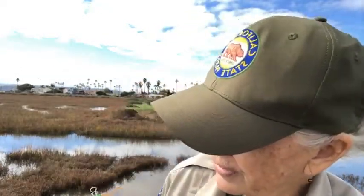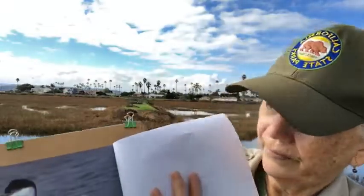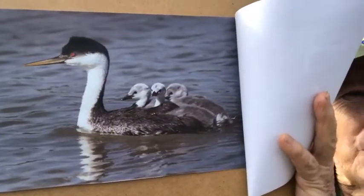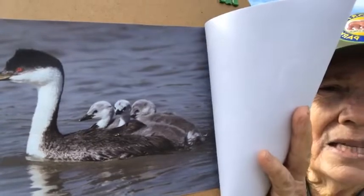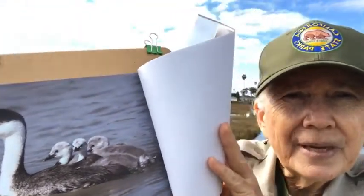And they get on the parents' backs, which is super cute. And I have another picture of that. Here they are. So you can see how pretty and silvery they are. Now, these are getting kind of big, and so they don't have that bald spot on their head anymore.